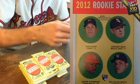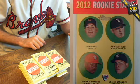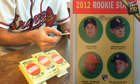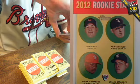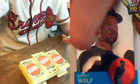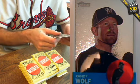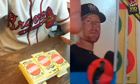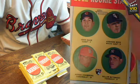What's this? Is this a hit card? Oh, yeah, it's some type of hit card, I guess. A Randy Wolf for the Brewers. I guess it's a Chrome card. I guess that's what that would be. Randy Wolf Chrome card for the Brewers. Alright, stick that one over there. We'll stick it right here.